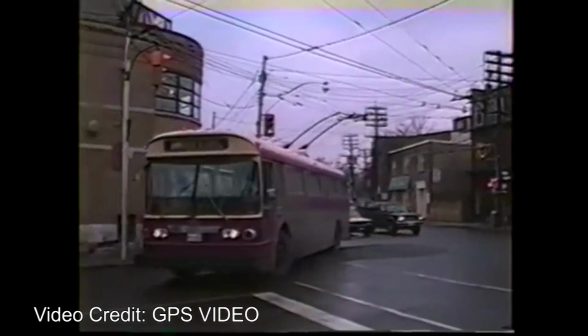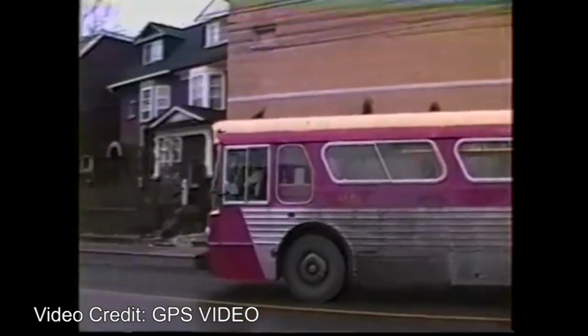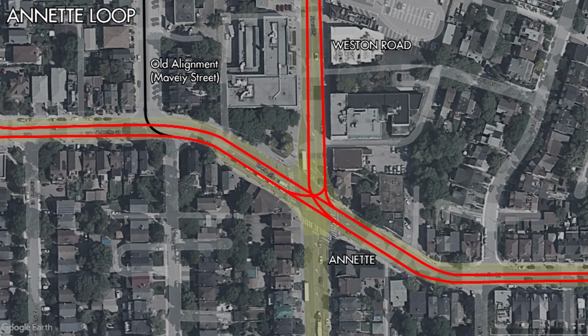On October 16, 1952, the southern loop of the Weston Road trolleybus would change as it would no longer use an on-street loop. Instead, the intersection of Keele and Annette Street was redesigned, and now the Weston Road trolleybus would simply loop around the new traffic island at the intersection.